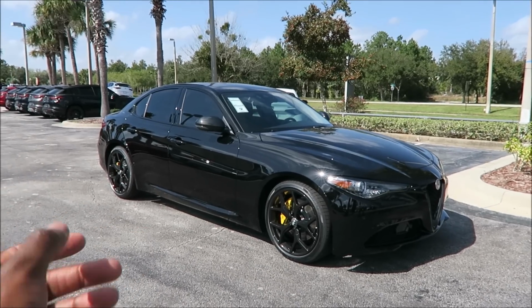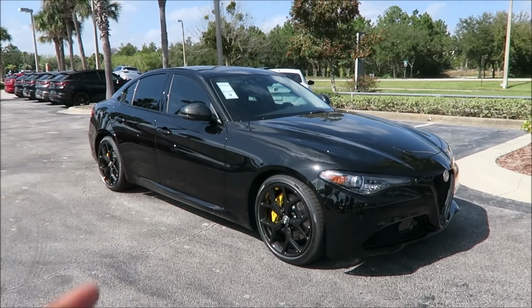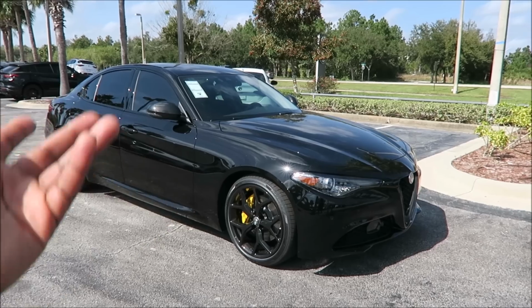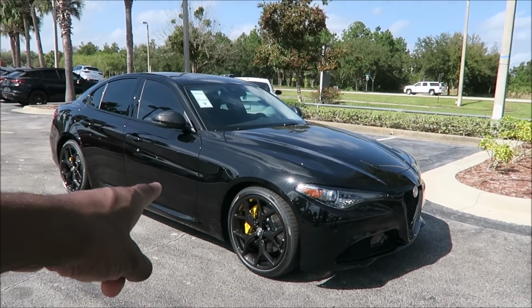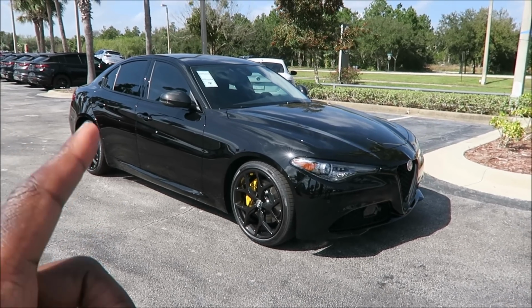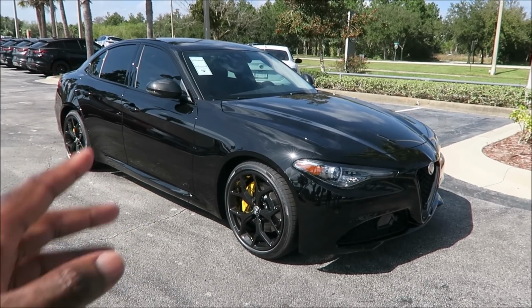So in front of me here, I have a murdered out 2020 Alfa Romeo Giulia rear wheel drive. Murdered out means black on black. Black exterior, blacked out trim pieces, and black interior. And this starts at a $39,000 base price US.